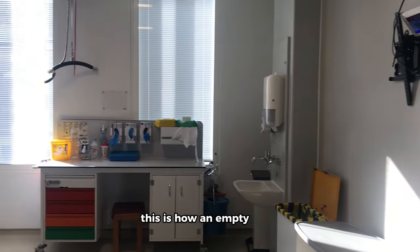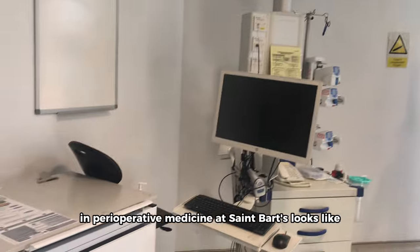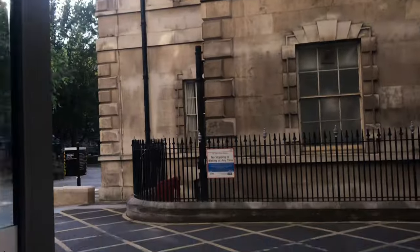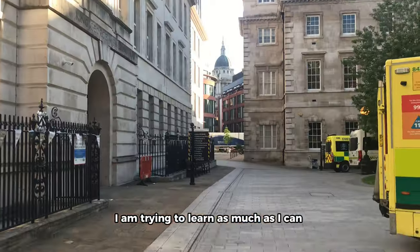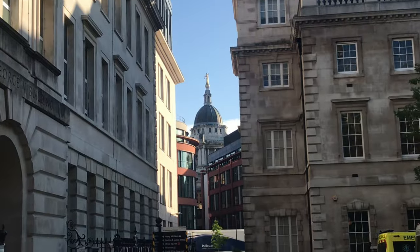This is how an empty room in perioperative medicine in St. Bart's looks. Let's go. Today was fulfilling. I am trying to learn as much as I can. Look at that view. So nice.